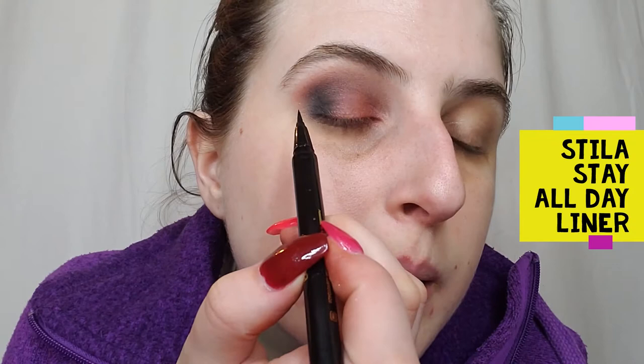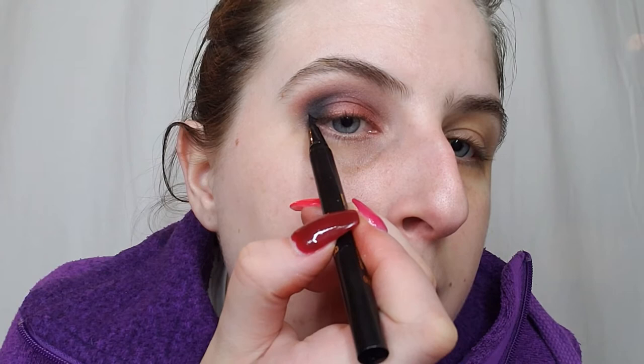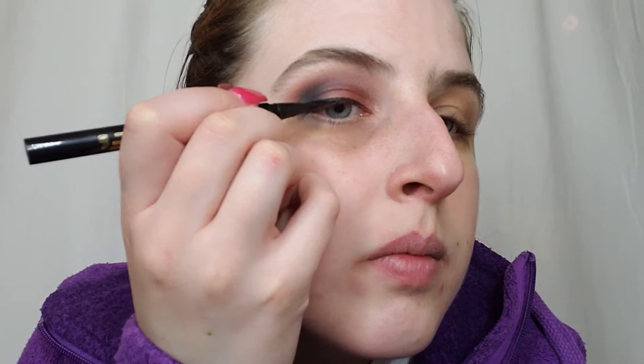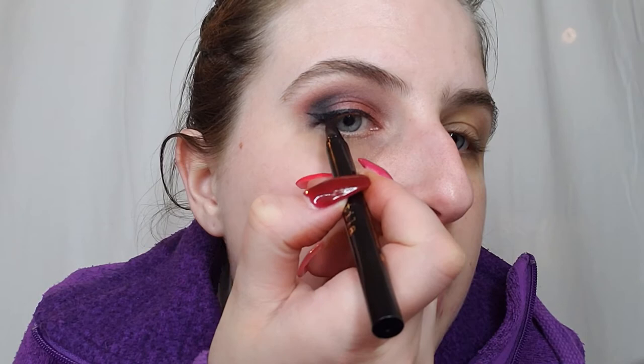Now, if you'd like, you can go in and do a liner on the top. Today, I'm going to be using the Stila Stay All Day Waterproof Eyeliner. Now, eyeliner is completely optional, but I think with this look, it's definitely cute.